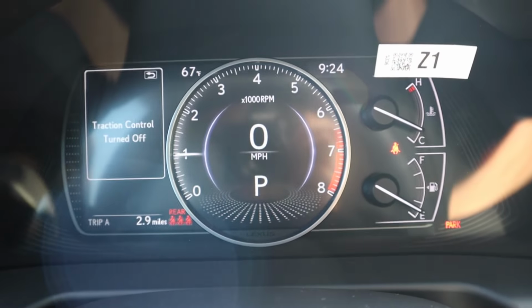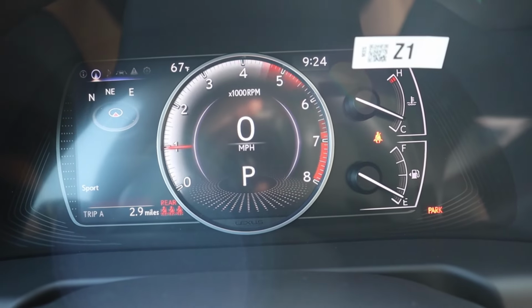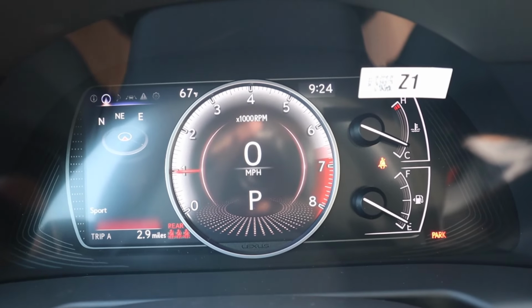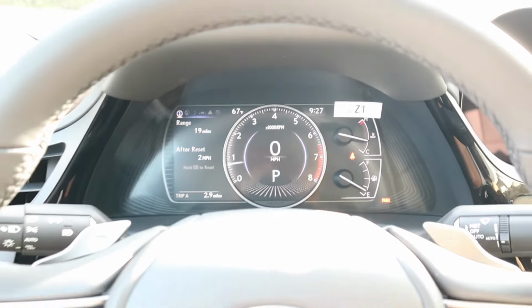Now on this left side of the gauge cluster, you have traction control. You can push on that to turn it off. And then on the right side, this is for the driving modes. So if I twist it up, that is for sport mode, twist it down for eco, push on the end of that stalk, and you are back into normal.